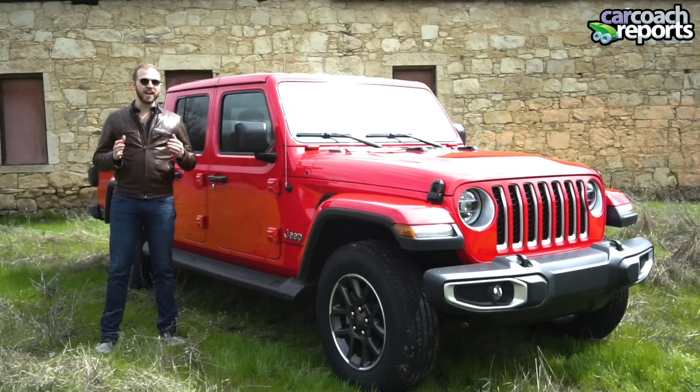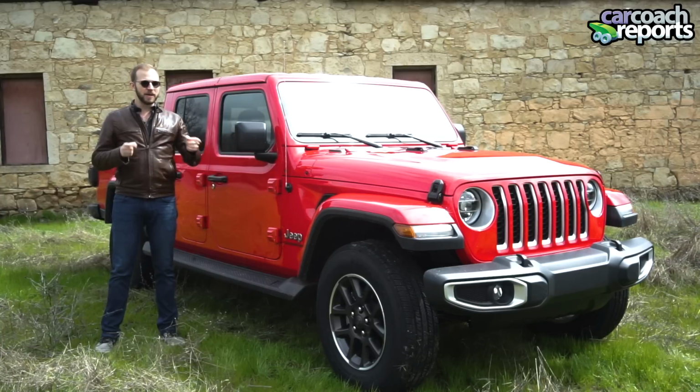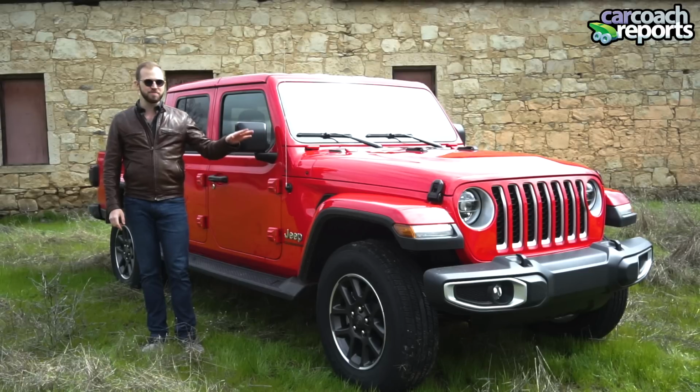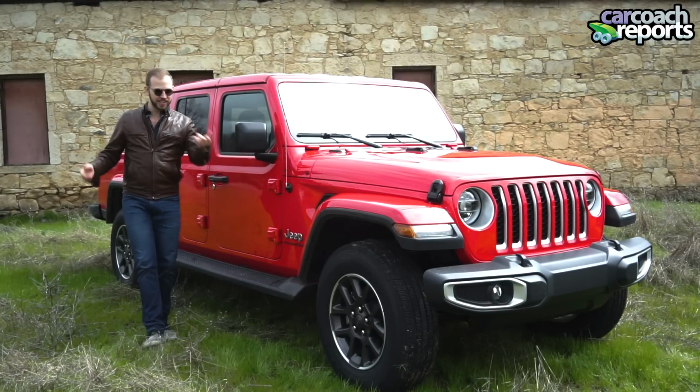Do you really want a Wrangler but desperately want a truck bed? This might be for you, but there's a couple things to keep in mind before you go out and buy the brand new Jeep Gladiator. Stay tuned and I'll tell you more.